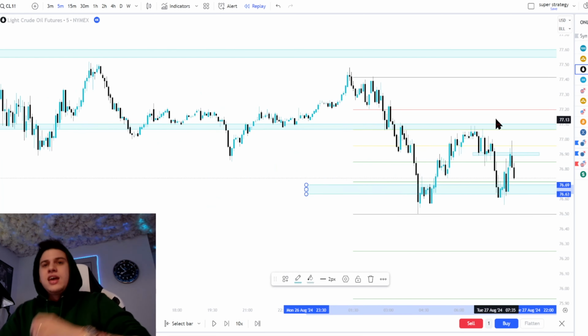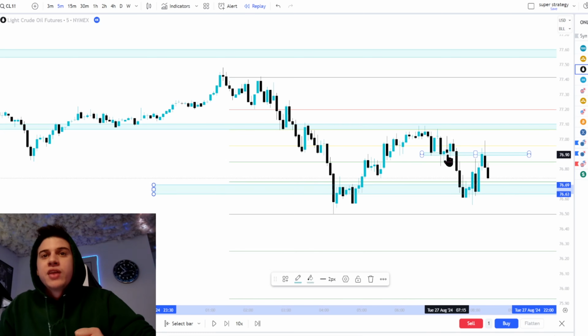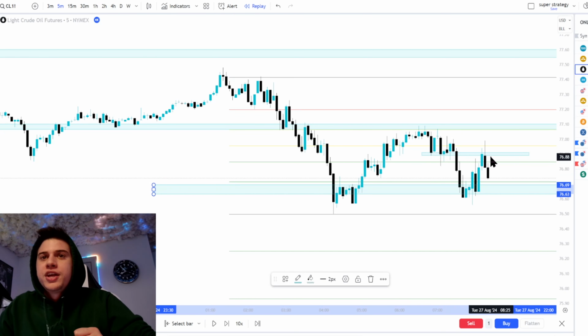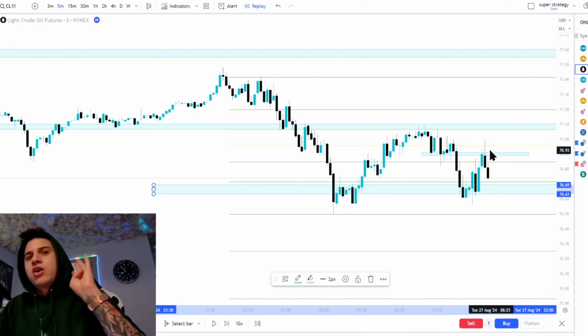And now the same thing. Now we have a break and retest on the smaller time frames. The last level of support to get broken after this move was right over here. So now that's another break and retest on the lower time frames. That's giving us our fourth confluence.